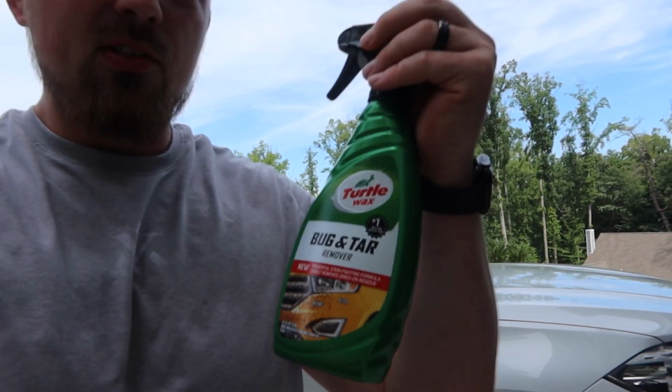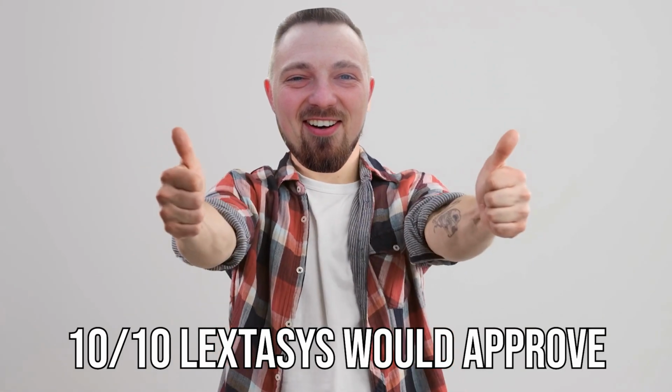Bug and tire remover by Turtle Wax. This stuff is freaking amazing. So if you ever run through some paint, let's say if they're painting the road, or you go through some bad tire marks or bugs, you know how they are these days in the summer, this sucker will take care of all that. I'm going to keep this around for sure. I had no idea it was this good, but it definitely works.